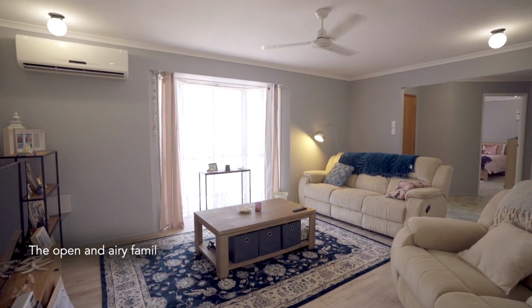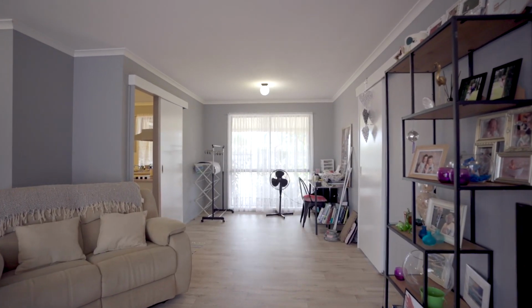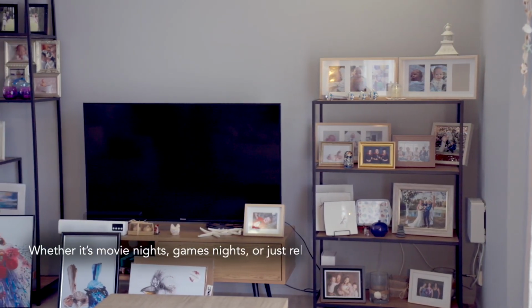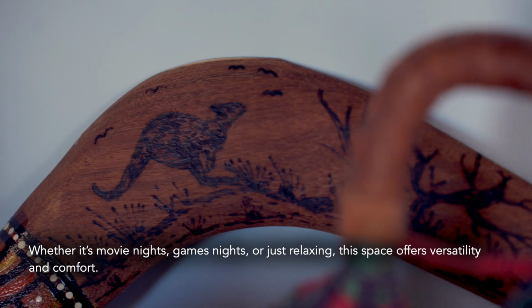The open and airy family room is perfect for spending quality time with your loved ones. Whether it's a movie night, games night, or just relaxing, this space offers versatility and comfort.